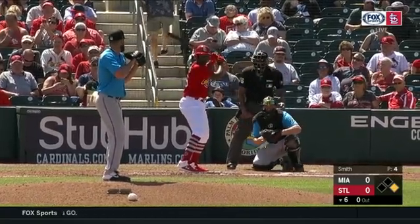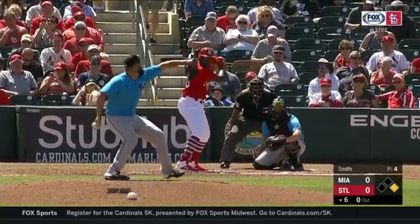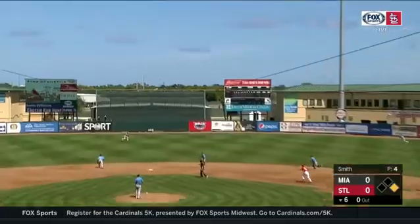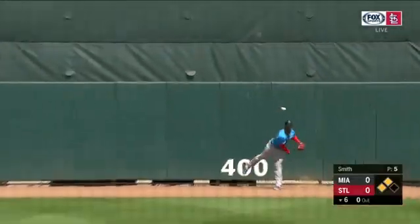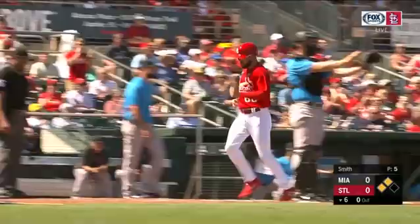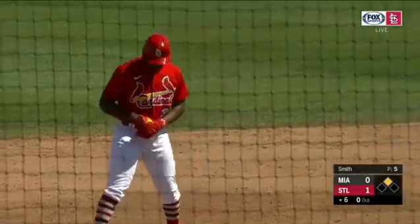Justin Williams. Carlson a threat to steal at first base, and Williams hits a rope into center field, and watch Carlson run. 2 hops to the wall. Dylan being waved in. He will score on a rope off the bat of Justin Williams. 1-0 St. Louis. What a really good swing that was.